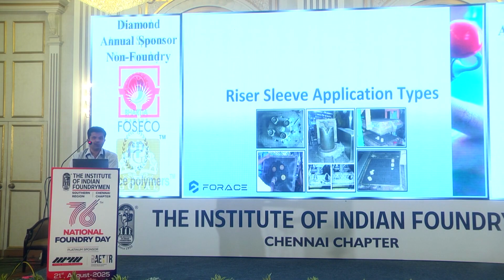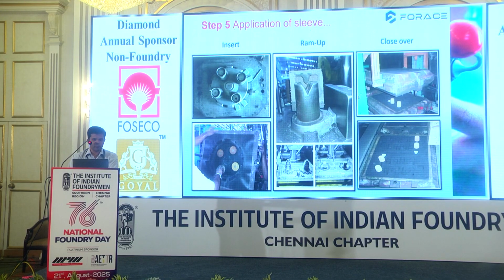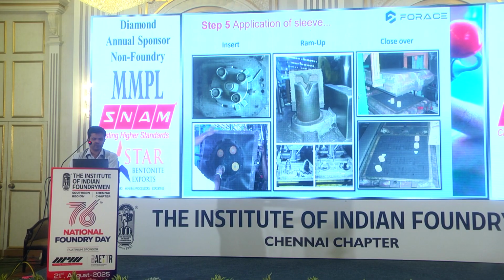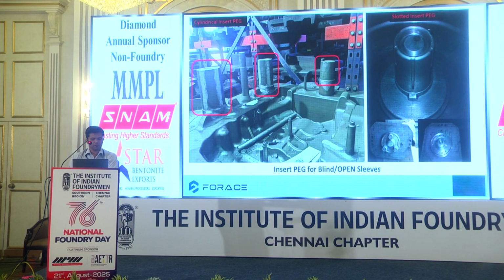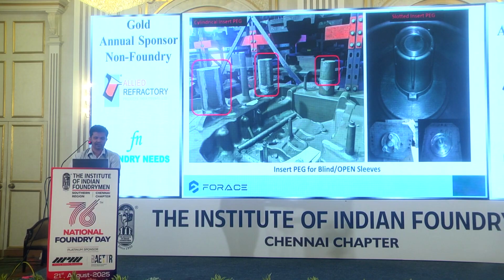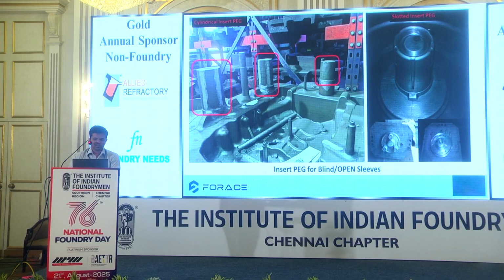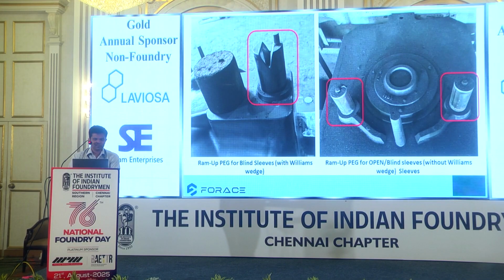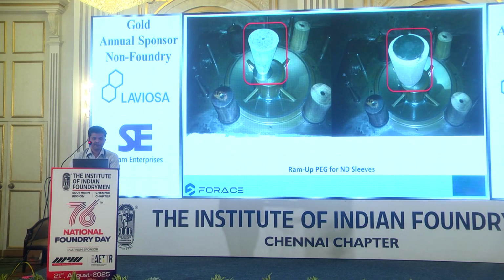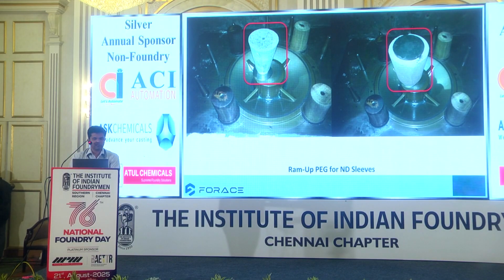Regarding the application, how we have to apply the sleeves. There are three methods: first is insert, second is ram up, and third is close over, where you put a core and the mold comes from the top. These are the typical insert pegs used in foundries. There are two types: a cylindrical regular sleeve, and on the left side a slotted sleeve insert peg. These are the typical ram up pegs for blind sleeves as well as open sleeves. This is a typical ram up peg or insert peg for neck down sleeves.